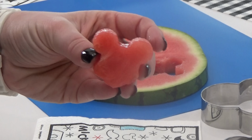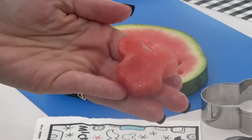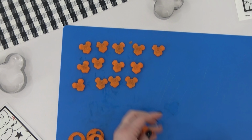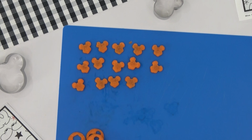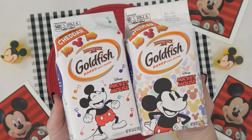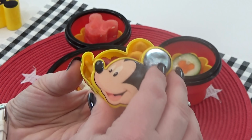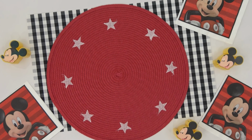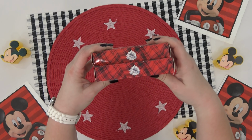For Lacey's fruit, she requested watermelon in the shape of Mickey Mouse. And for her veggie, she requested Mickey Mouse shaped carrots. For her snack, she requested, you guessed it, the Mickey Mouse goldfish. I'm going to go ahead and put those in this little separate container on the side. And then for her treat, she requested Mickey Mouse cookies.